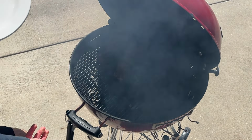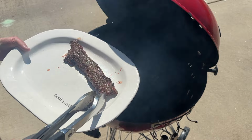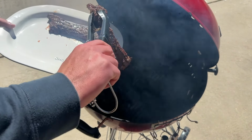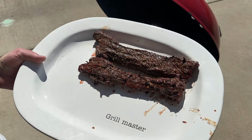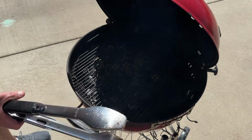All right, let's get these babies off the grill. Look at that. Look at that. Oh man, oh man, oh man. If that doesn't make your mouth water, I don't know what will. All right, let's let these rest for about 7 to 15 minutes, and then we'll have ourselves a bite.